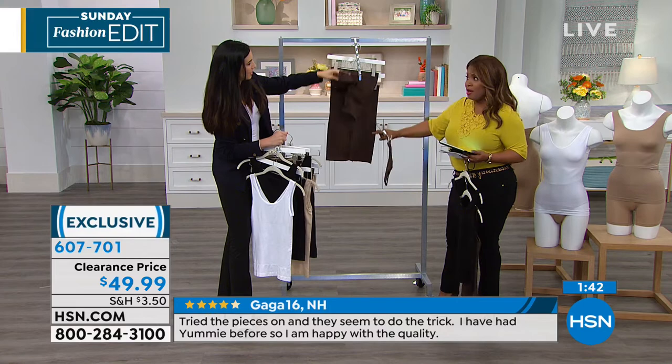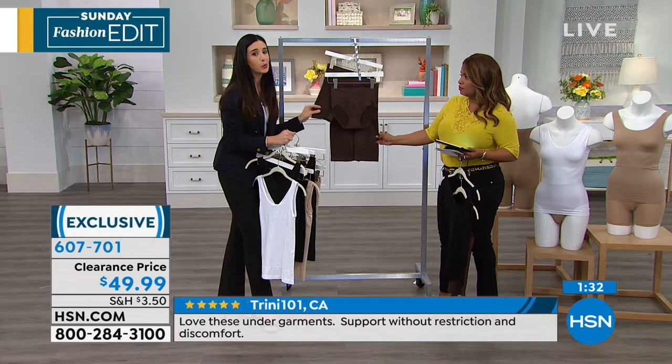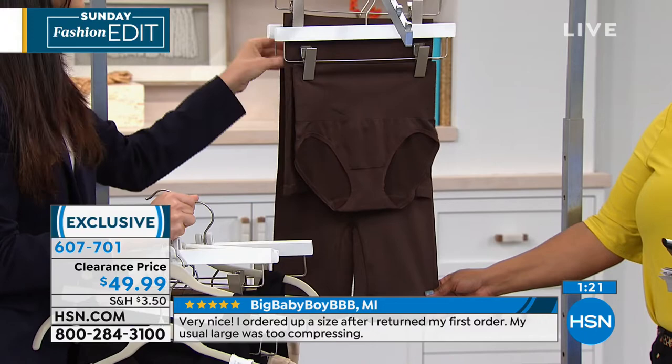That's my personal favorite. You might be thinking, what do I need the brief and the shorty for? Well, the brief is my everyday go-to piece if I'm wearing pants. I grab the shorty if I'm wearing a dress or a skirt. And the thigh shaper is for a maxi dress or a more formal dress. That's going to keep you shaped from your mid-thigh all the way to underneath your bust line all the way around. So they're great.